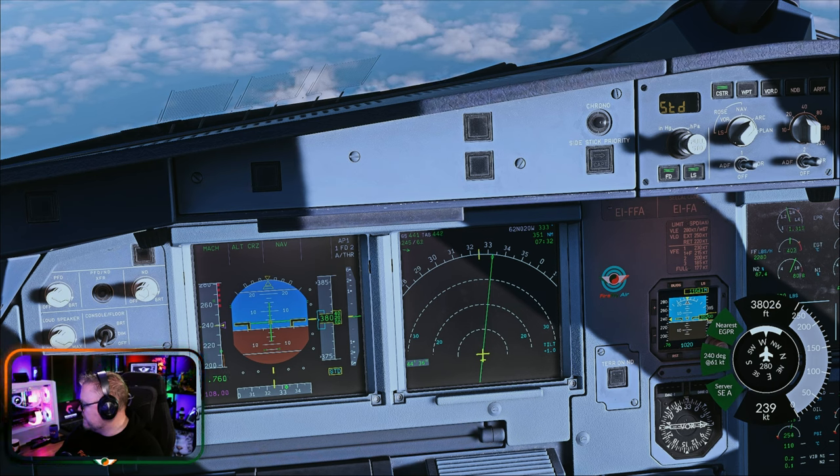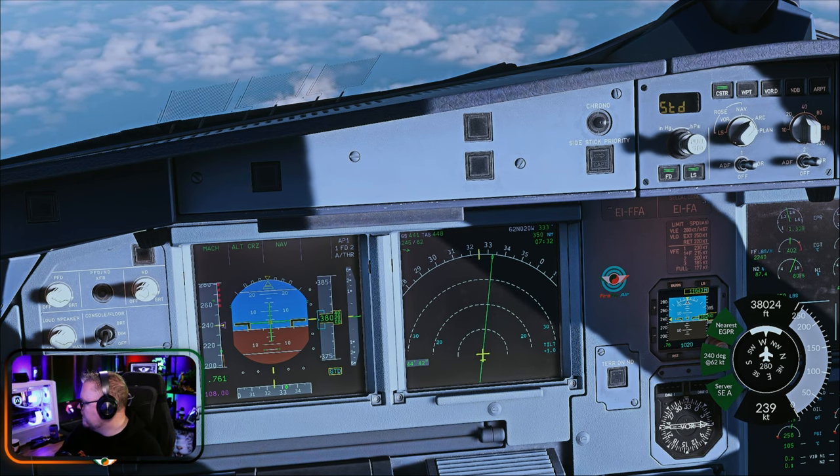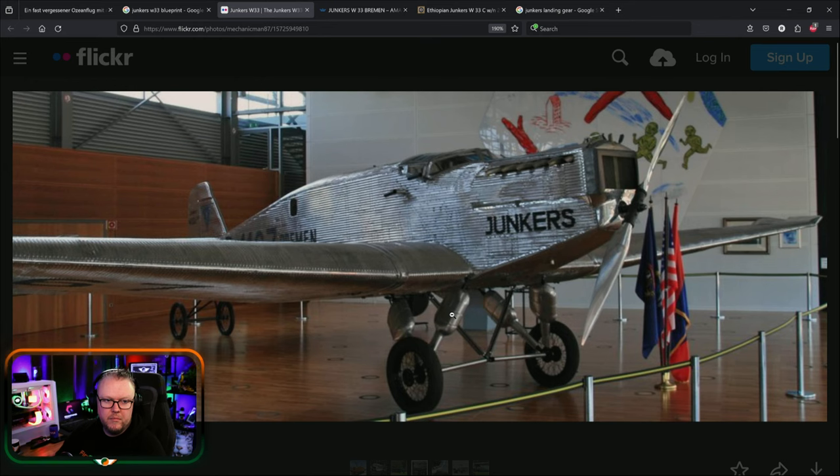Let me show you a picture of him so you'll understand what it is I'm trying to say. Bear with me now. Epic, on the Bremen and other Junkers aircraft, on the landing gear. Now, for some reason, the Bremen only had one. These gadgets, they look like they're exhausts. They're not exhausts, but they look like it, right?